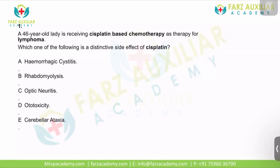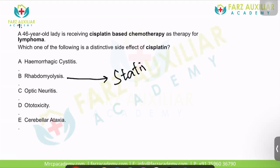Rhabdomyolysis is the side effect of which drug? A very famous drug. So rhabdomyolysis is statins. Very common is simvastatin. We use atorvastatin so commonly, no? In all the heart patients, we put them on atorvastatin. So if somebody is taking statins, they can be prone to develop rhabdomyolysis. Is that okay?